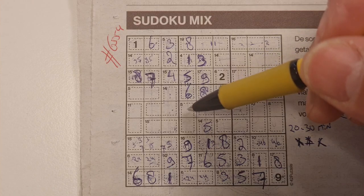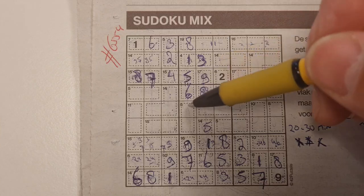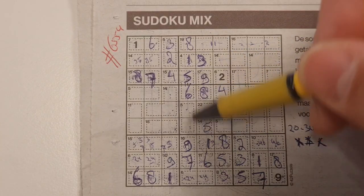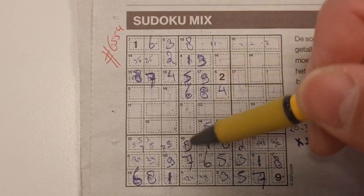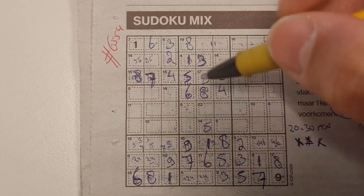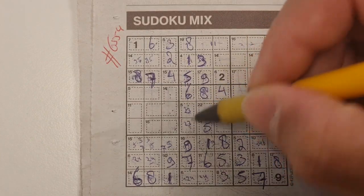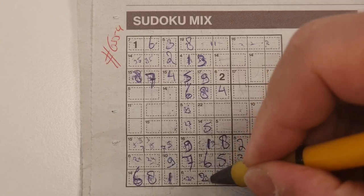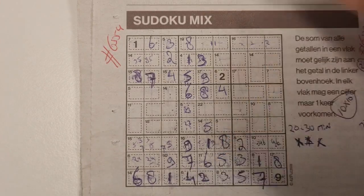Well, we have the box of 5. There are two combinations for the box of 5. 1 plus 4 and 2 plus 3. Well, the 1 is already used in this column, so cannot be used 1 and a 4. So the 2 and a 3. That means we have a 2 in one of those two boxes in this column. So this box can be 2 and more. That box should be a 2 and this box should be a 4.